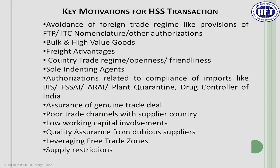Now in sale on high sea, what happens? Somebody buys the gold, let us say Mr. A buys the gold from Switzerland and transfers the title on sale on high sea, before the goods enter the territorial water of India. Mr. B sources the goods on sale on high sea. Let us take an assumption.